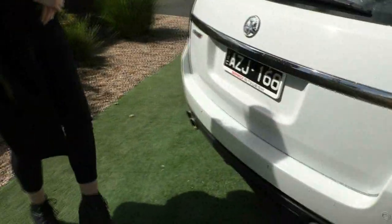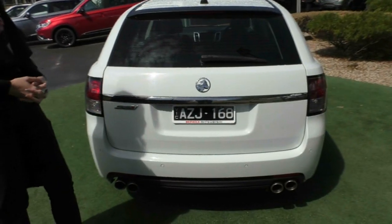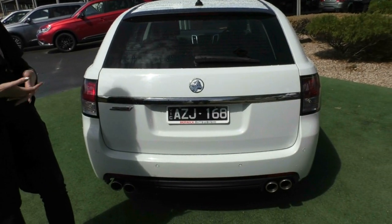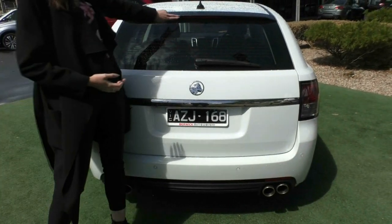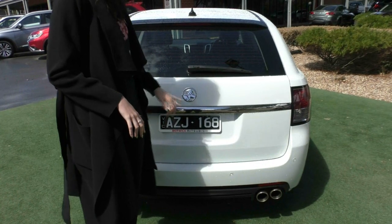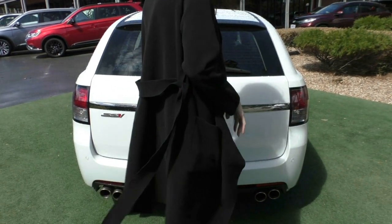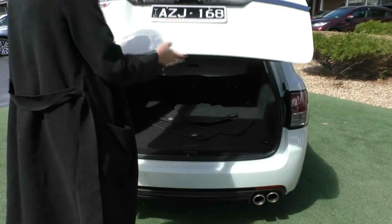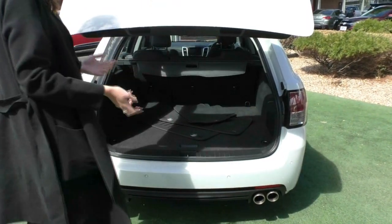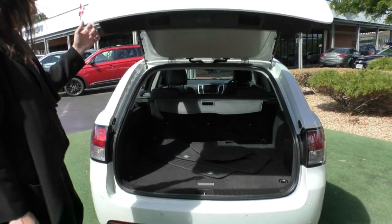Now moving around to the back here, you do have your SSV badging as well, and the V is red of course, showing that it is a Redline. Now you do have your high mount stoplight on the back there, your rear wiper and your Holden badging. Now opening up the back here, it is as simple as pushing the little button in here and pulling it open. Now you do have the reversing camera in there as well.